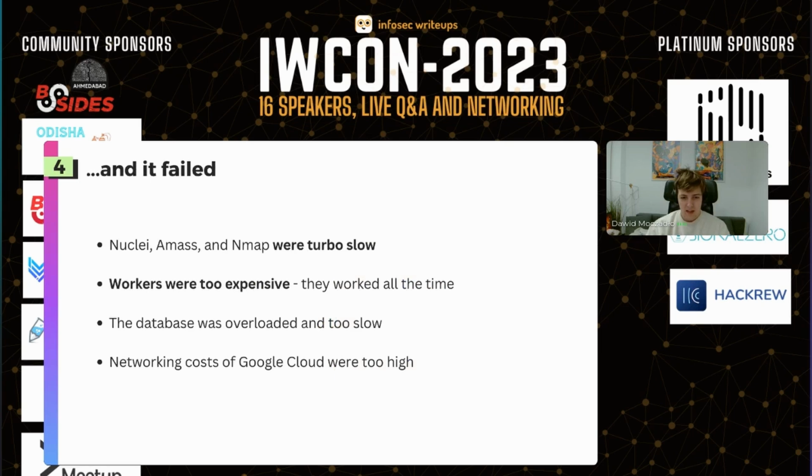Our first try with creating the automation wasn't so great. We felt miserable because it turns out Nuclei, Amass and Nmap were turbo slow. We had around 20 to 30 workers running all the time, and it was really expensive, because we're paying for every minute of the machines, and the machines were running 24/7.